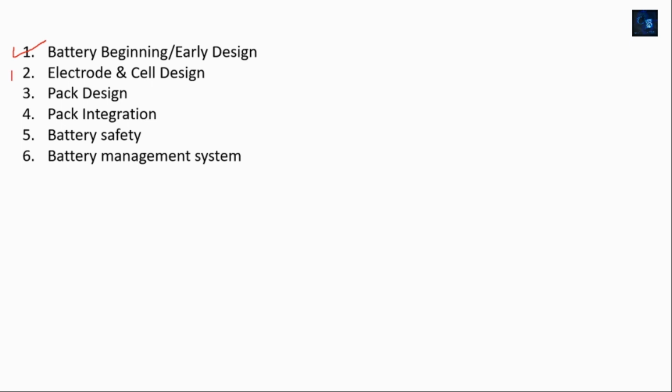Now let's come to second point, that is electrode and cell design. Here in this case you have to select proper chemistry of cell. If you go with local cells or batteries, then you will face thermal runaway problem in future. Try to get good quality or standard batteries so that you don't face any problems in future, and conduct various tests on cells and batteries so that you will get to know whether the cells or packs are capable of delivering the energy to the load. Conduct various tests like HPPC test and other battery characterization tests so that it will give one confirmation: these cells are good to use for this vehicle.